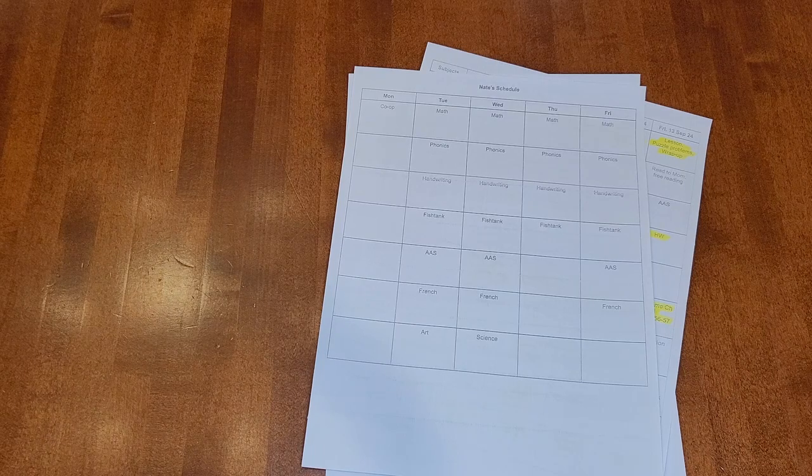We do have a basement, we have like one of those really small trampolines. So he'll go downstairs and jump on the trampoline 10 times or whatever and then come back up. That's kind of all the break he needs at this age.